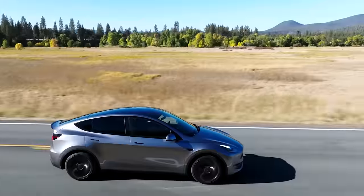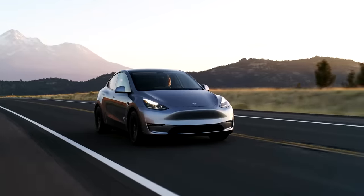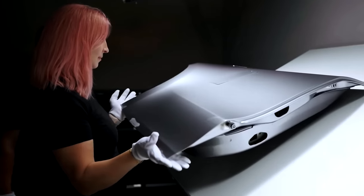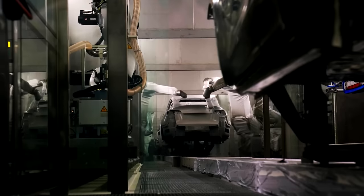As Elon has said, it only costs an extra $55 to apply a high-end, multi-layer paint job, but adds around $550 of value to a vehicle. That's a 90% margin upsell for no real impact on production speed.